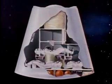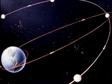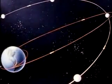Most importantly, Saturn will send a 3-man spacecraft, the Apollo, around the Moon and back to Earth. With refueling in space, it could at last carry man to the Moon's surface.